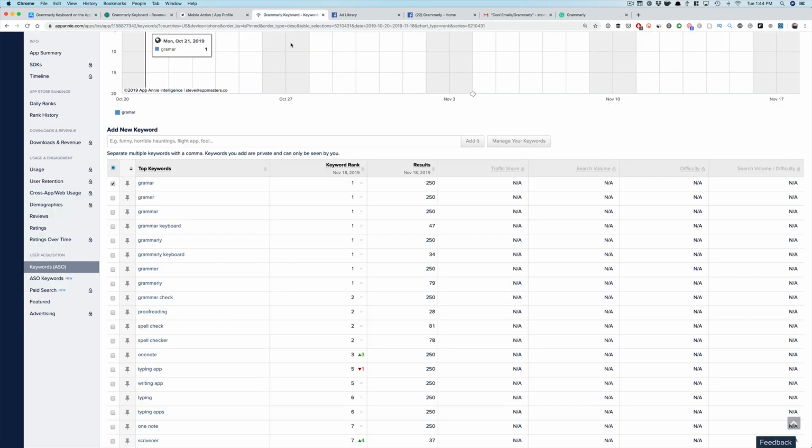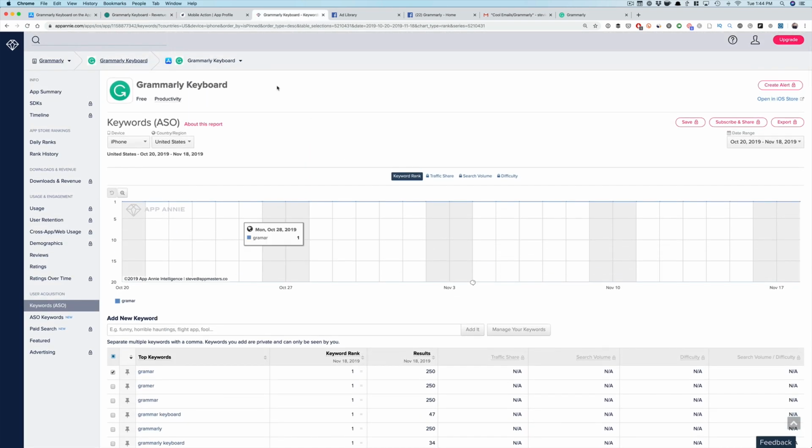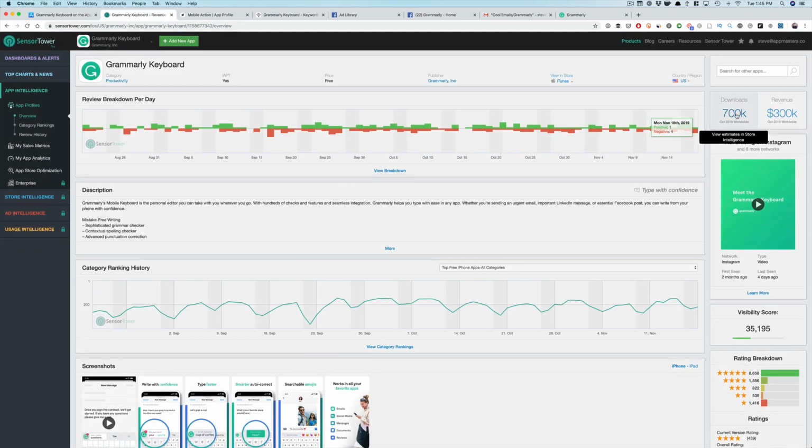So now if you think about ASO, Apple is going to look at the reviews, and Grammarly has over 13,000. They're going to look at the keyword optimization, obviously, and then the volume of downloads. So since they're doing over 500,000 downloads a month, that's just on iOS as well.